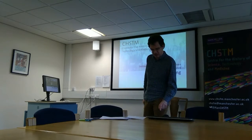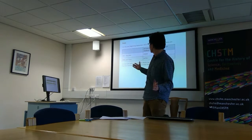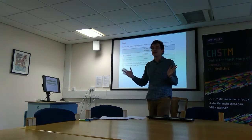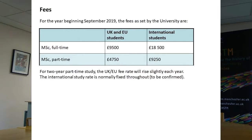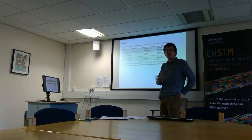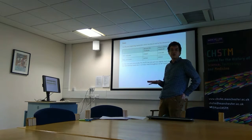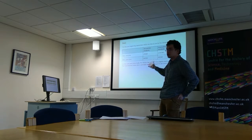Fees and funding. This is the somewhat less good news, I'm afraid. The fees look like this at the moment. I don't think you'll find anybody teaching in universities who is particularly happy with this situation, but this is the situation that we have to deal with. These are flat rates that are set at university level, and so they are what is given to us to work with.